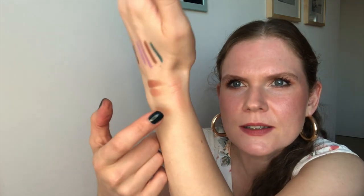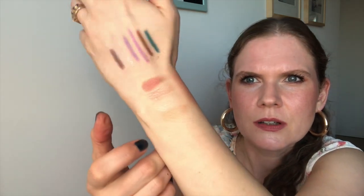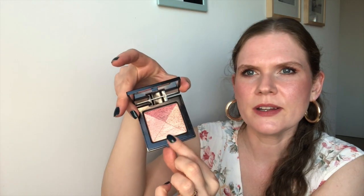Here are the swatches for those 4. And then I'm gonna do one swirly swatch. And that's the swirly swatch. Yeah, it's very nice. I'm wearing the lighter shade in my inner corner today. I do like it, but I'm not sure I'm into highlighter that much, but that's okay, I've only got 1.